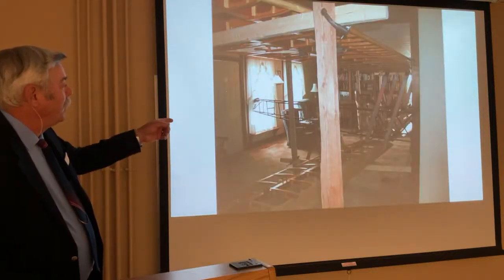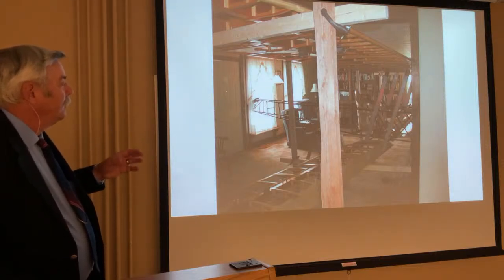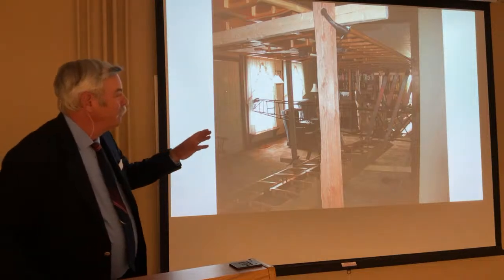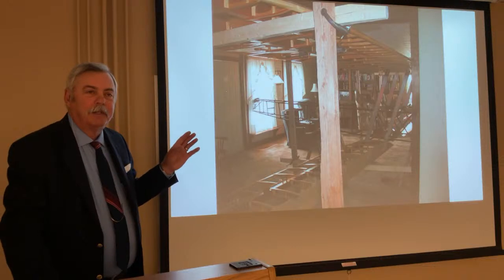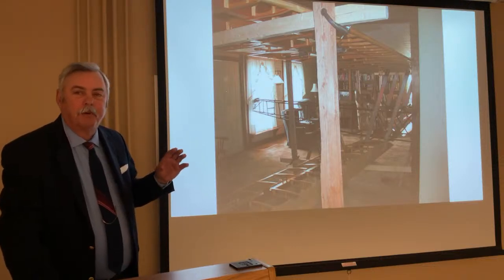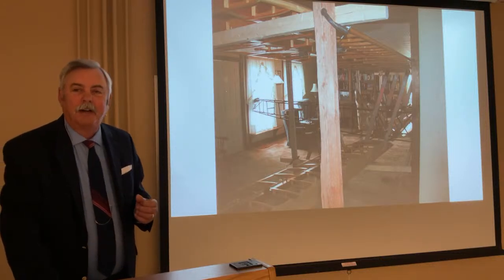You can see how tight we are. We're running up against the window here, pushing the curtain aside. It was in this room for about 2 weeks to get this all sorted out. And she thought that was hysterical. She would get home from school before I got home from work, and she'd bring friends over who could not believe that we had an airplane in our family room.